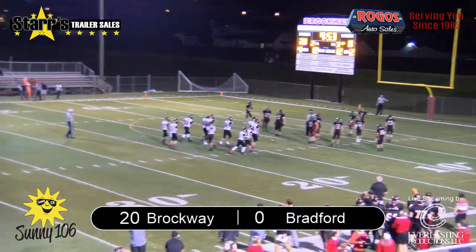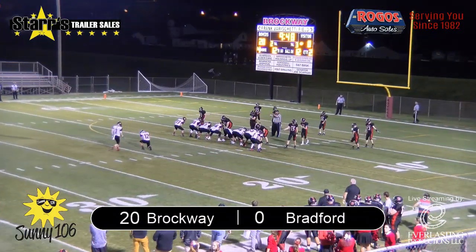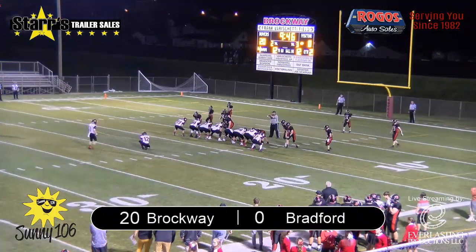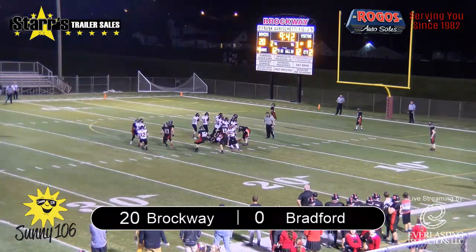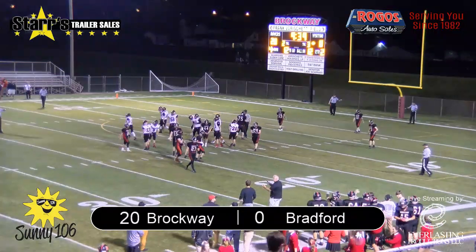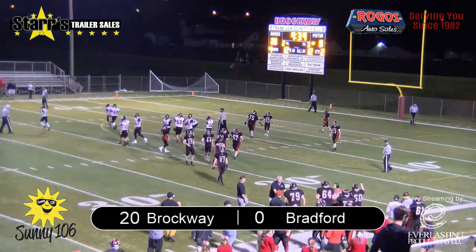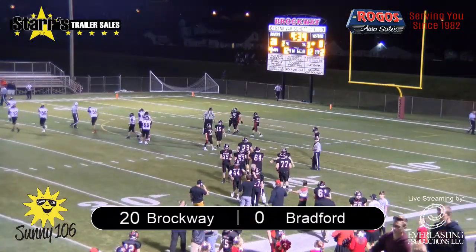As they were warming up, it looked like they had a decent kicker. Yeah, he had a really good leg. If you've ever been to the field, he was kicking it onto the dike behind the field goal post, so he's got a pretty good leg. That's Caleb Nuzzo, and that ball is, I'm not sure if it's deflected, but it went way wide to the left, so no good. So at 9:39, it remains 20-0 in favor of Brockway, and they will take over.